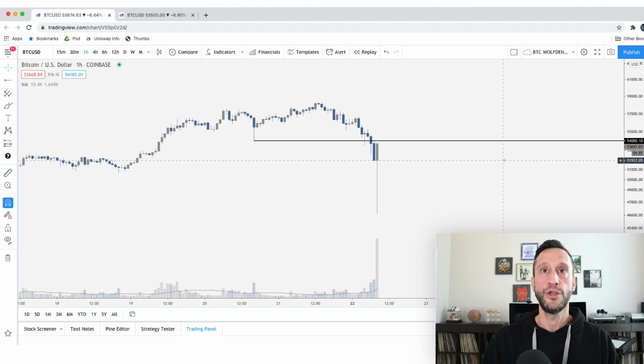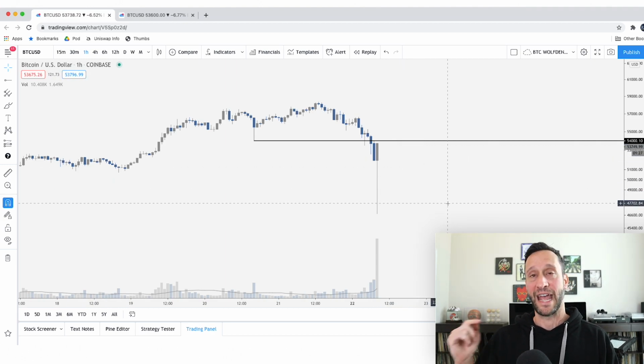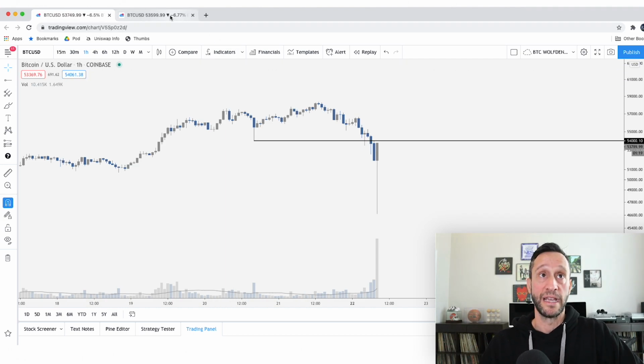And look at it, huge wick. Now we have this potentially engulfing the previous candle and a huge green body with only a minute and a half left as I'm recording this. I think that this is the bounce. It would be very surprising if we continued to lower levels, although anything is possible.